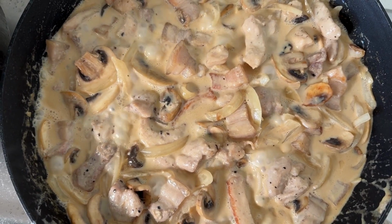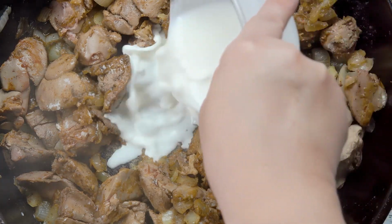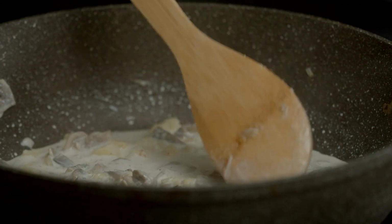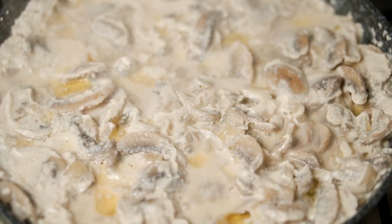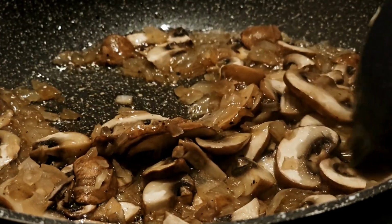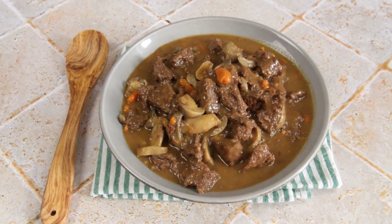Mushroom varieties and their impact. Mushrooms bring depth and earthiness to the dish. The type you choose changes the flavor profile. Button mushrooms. Mild and versatile, these blend seamlessly without overpowering the beef. They hold their shape well during cooking. Cremini, or Baby Bella. Slightly richer than button mushrooms, adding a deeper umami note. Their firmer texture stands up to simmering.